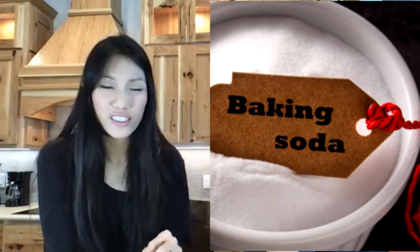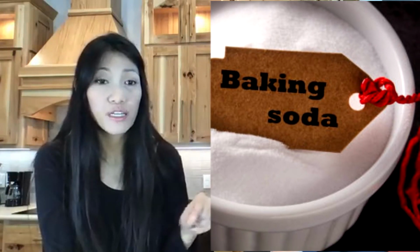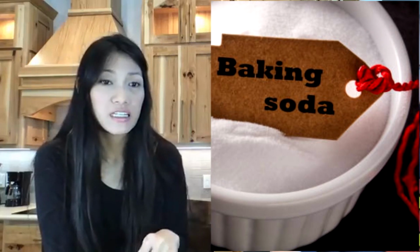And to combat the metabolic acidosis associated with your CKD, ang pinakamaganda ho dyan is baking soda. Diba? Mga doktor nga, yan ang binibigay eh, sodium bicarbonate. Sodium bicarbonate, it's basically baking soda.